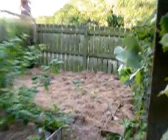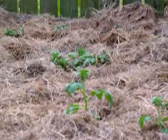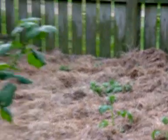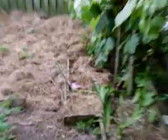Okay, garden tour. It is the 6th of January and I've only just got around to mulching my garden, but I'm really glad that I'm late because we've had such fabulous rain. And look at all the things that are starting to pop up in my garden.